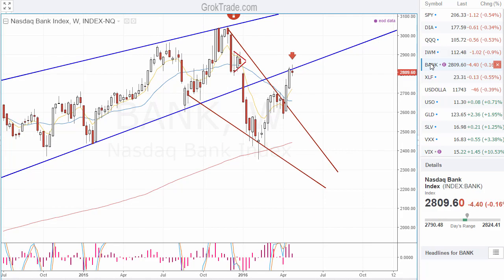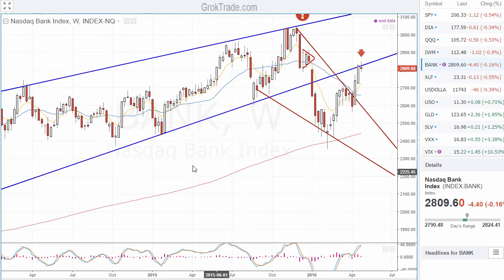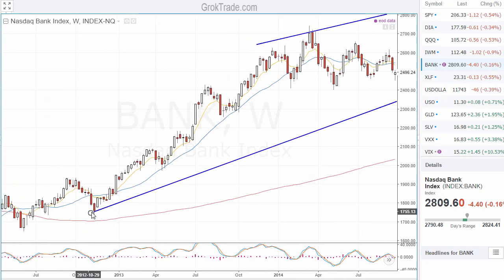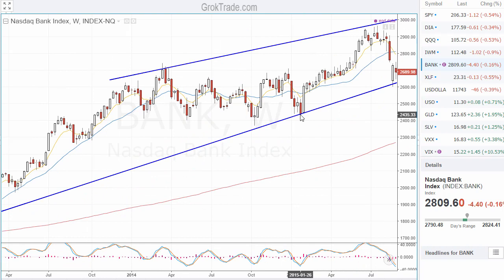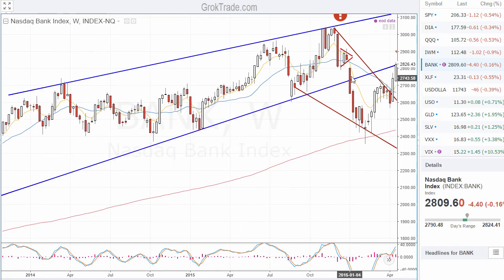The banks weekly chart. This is a big one, guys. Let's go back in time. You can see down here, this is 2012. This is November 2012. We go higher right here, 2015. This is January 2015. Found support here, August 2015, last summer. We broke it with a vengeance. Down, down, down, down. Look at this.